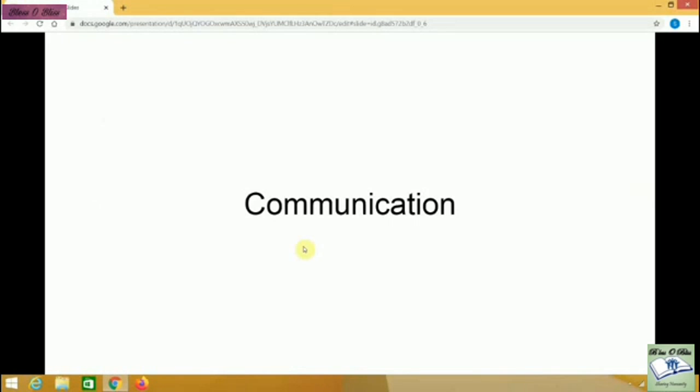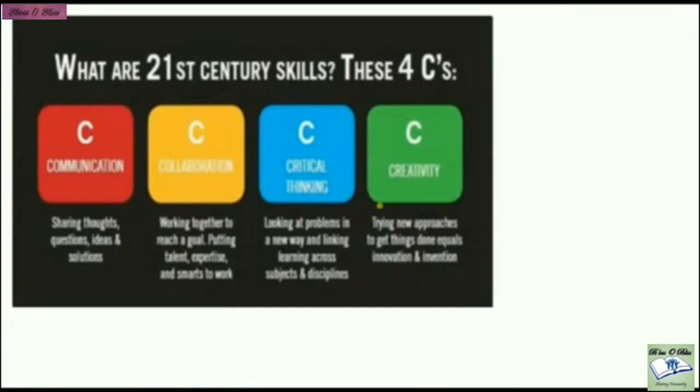The next C is communication, which is the backbone for all individuals in this globally and cutthroat competitive world. So let's see the next C, that is communication skill. Dear students, I would like to suggest that you are supposed to upgrade, enlighten yourself on all these 4 skills always. First one is communication, second is collaboration, critical thinking, and creativity.